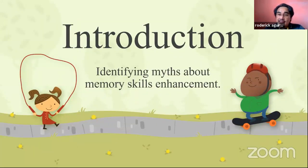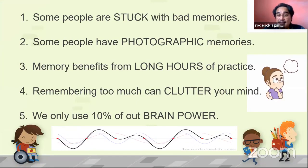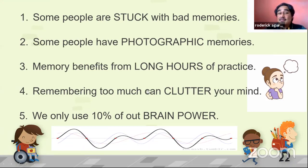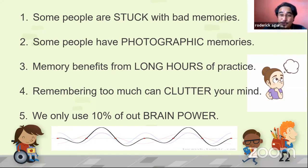So let's identify some of the myths about memory skills enhancement. These are some of the myths based on research. One would be, some people are stuck with bad memories. Well, this is a myth because it's not just some. We are all stuck with bad memories, one way or the other.